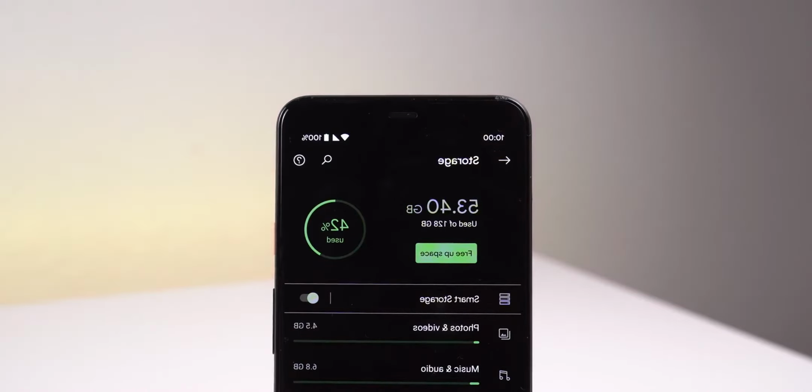A couple more things that I didn't like are that the max storage capacity is only 128 gigabytes. To some that may be more than enough, but it wouldn't have hurt to include a 256 gigabyte model or expandable storage, especially in this price range.